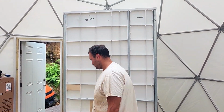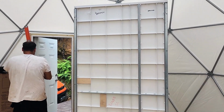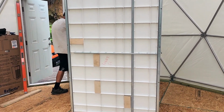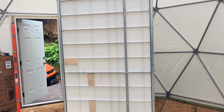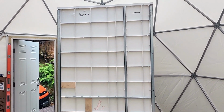Today we are back at the Dome and we're going to be playing with some layouts and basically just trying to figure out how we're going to build out our wall and kitchenette and where we're going to house the bathroom and the bedroom portion and just see what space we have to work with. And unfortunately, it does not include the bathroom pod.